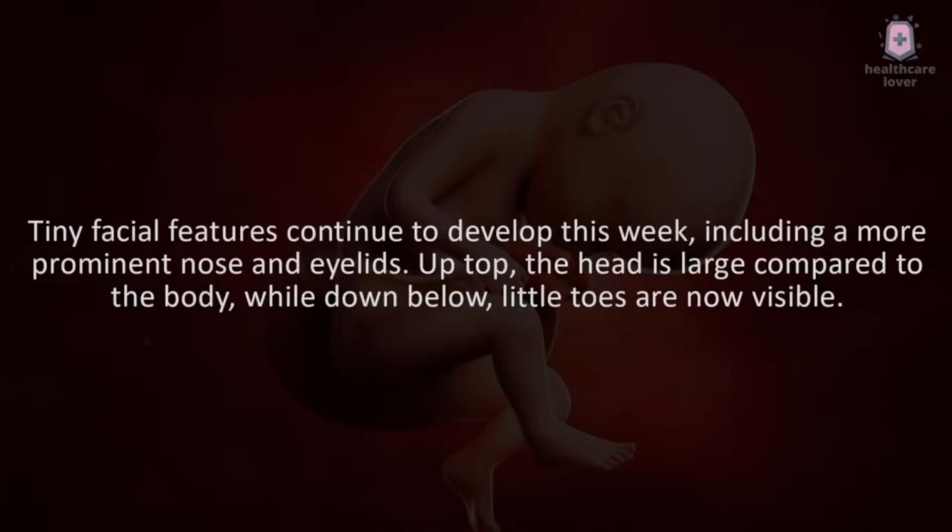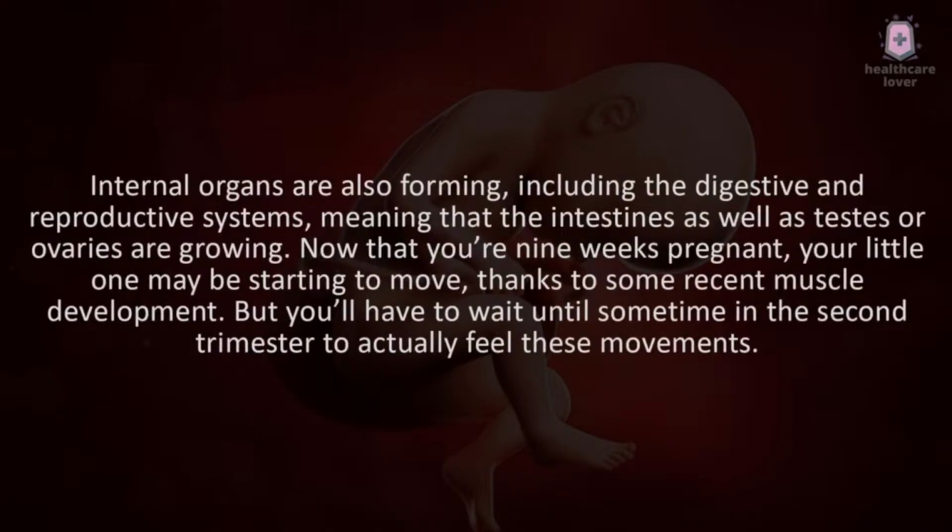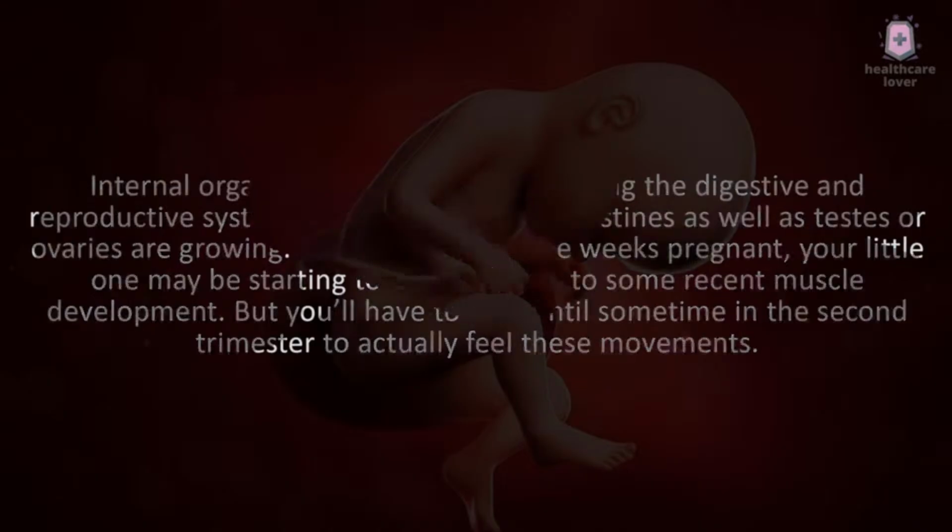Up top, the head is large compared to the body, while down below, little toes are now visible. Internal organs are also forming, including the digestive and reproductive systems, meaning that the intestines as well as testes or ovaries are growing. Now that you're 9 weeks pregnant, your little one may be starting to move, thanks to some recent muscle development. But you'll have to wait until sometime in the second trimester to actually feel these movements.